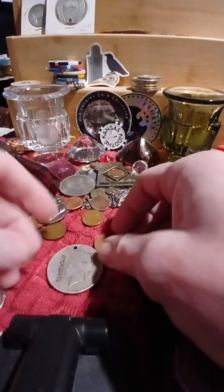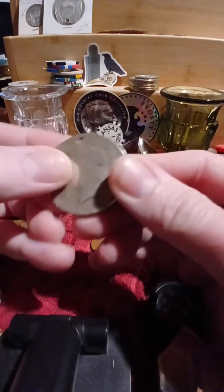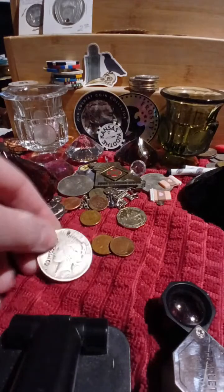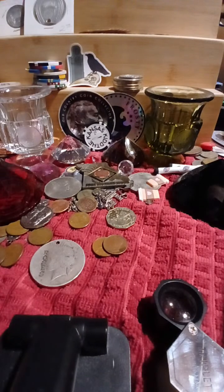This particular silver dollar, I'm going to call it roses for the rest of the time I have it. Now, what else can we talk about? Well, we all know silver took a big dive.